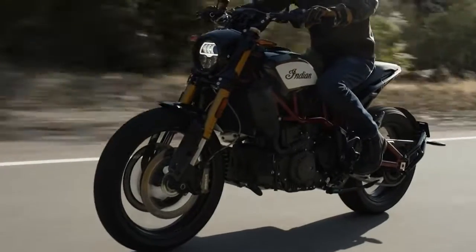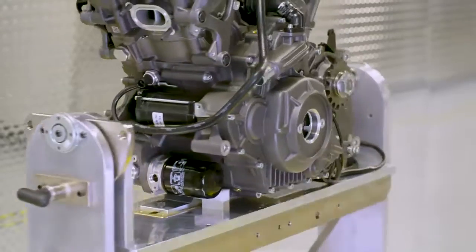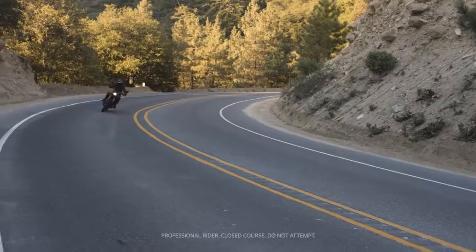So the day I was given the assignment to work on the FTR 1200 engine was a pretty exciting one. It's a very new segment for us, and it's clearly a new chapter in Indian's history. We really bumped the power up on this thing. Real revvy, and twist the throttle, it's there right now.